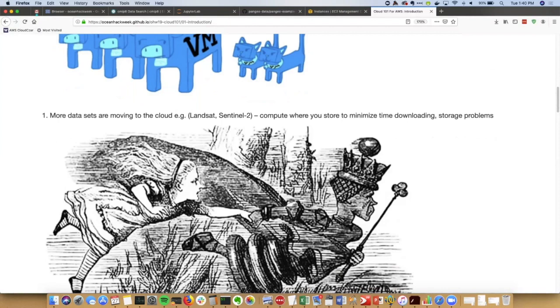The other reason for moving your research to the cloud is that more and more of the data sets that you care about are moving there. For me, I do a lot of geosciences. I care about Landsat moving to the cloud. I care about Sentinel moving to the cloud. Scientists tend to like to hoard things. They like to hoard computers, they like to hoard data, they like to replicate data. They're like, well, if it's living on my computer, it's mine.